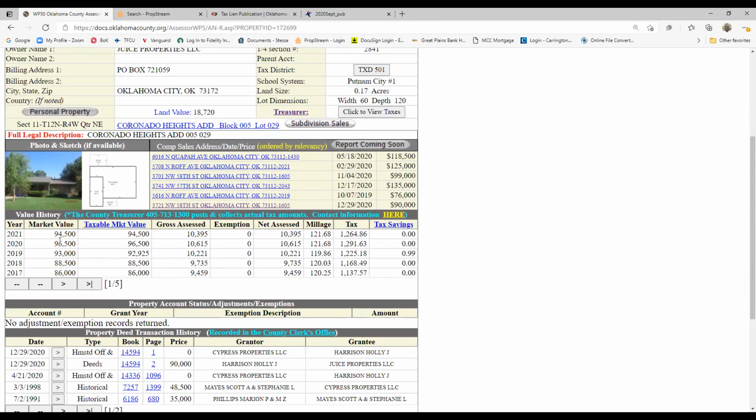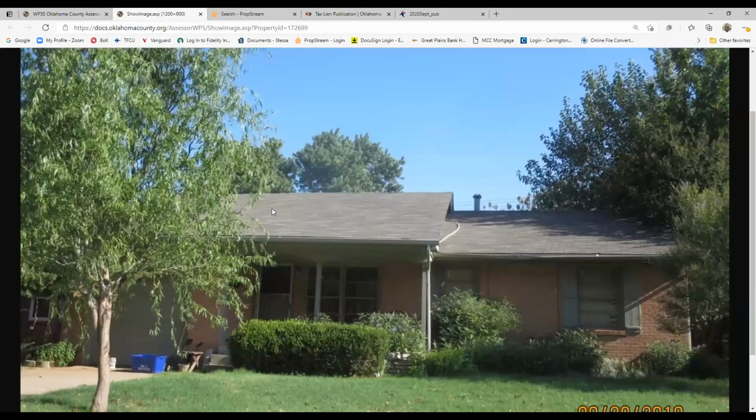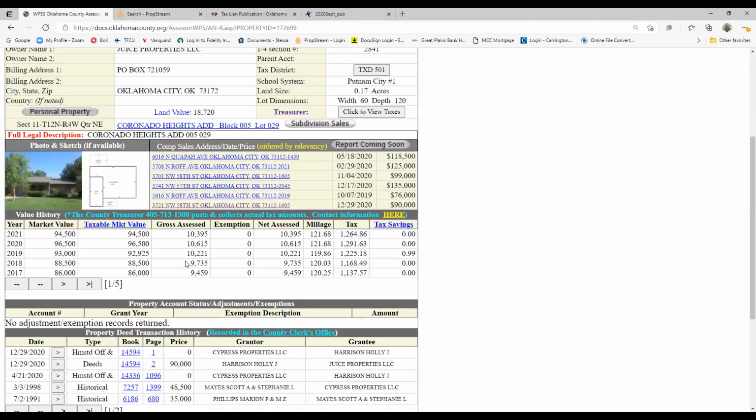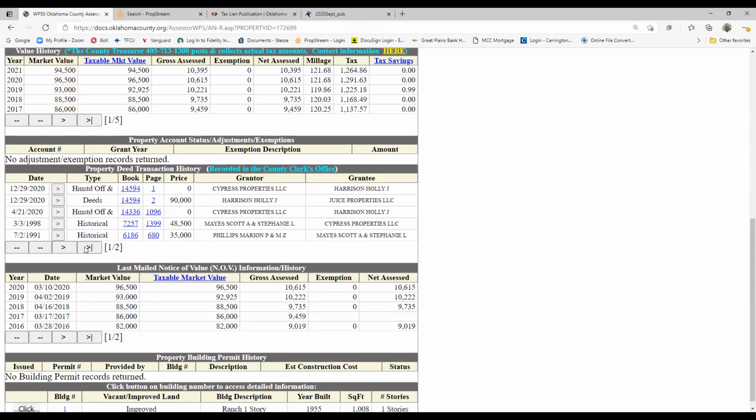And if you scroll down on Oklahoma County, you'll see market value. They even have a picture of the property. So that's what the property looks like from a picture standpoint. I got a lot of information on here. You get information about whenever the deed was changed in place. As you can see, I purchased this property December 29th from this individual right here, okay? So here I am right here. If this was a wholesale property, they bought it from her, Cypress bought it from them, and then I bought it from her. Okay, anyway, I'm getting off track.